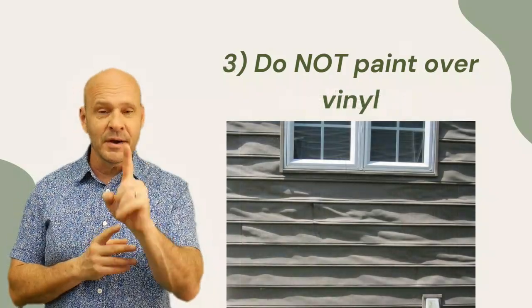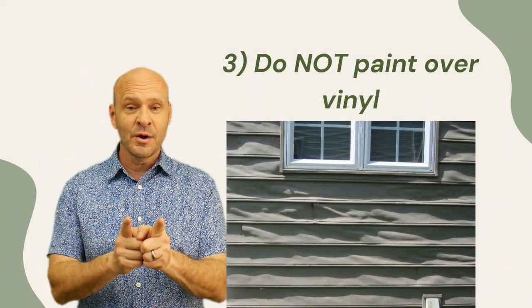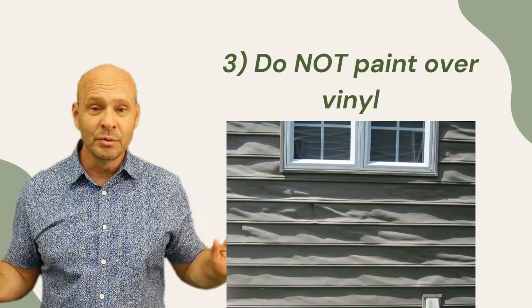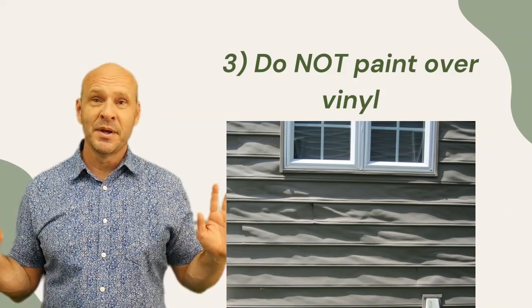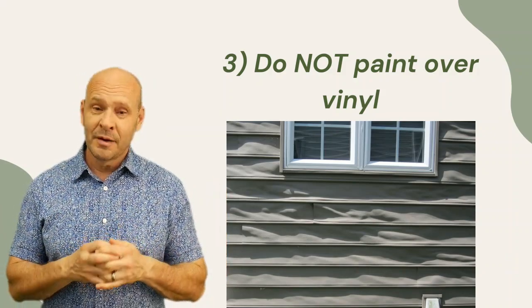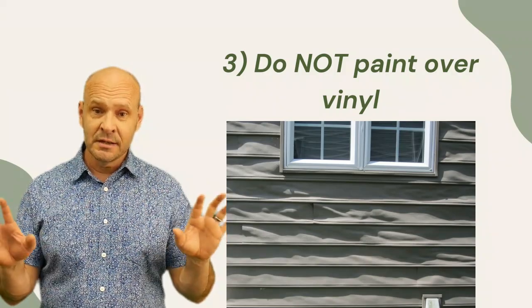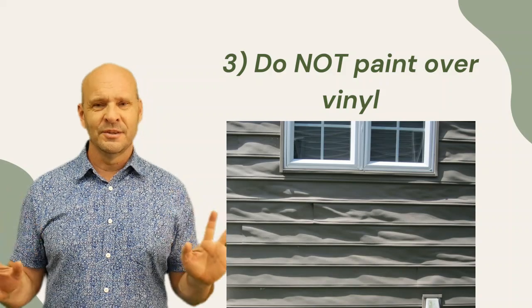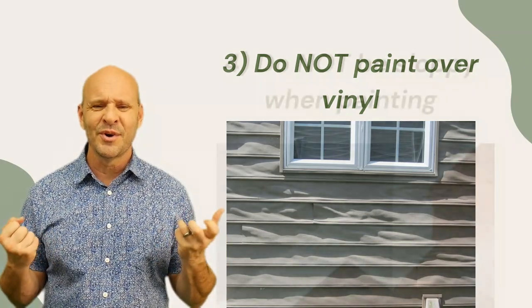Painting over vinyl. I have seen that one time. I went to a house with vinyl siding and somebody had painted it blue. Did a really bad paint job, by the way. But you don't paint vinyl siding. Now metal siding, aluminum siding, you can paint over that. But vinyl siding, you can't. And it just didn't look good. It looked bad. You just don't want to do that.